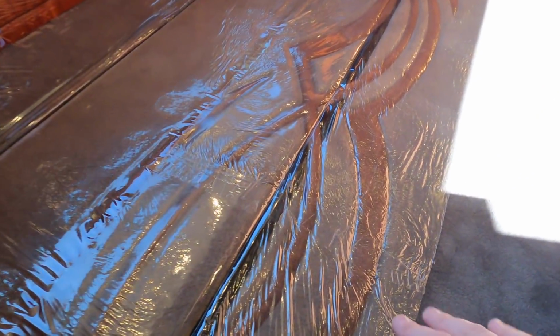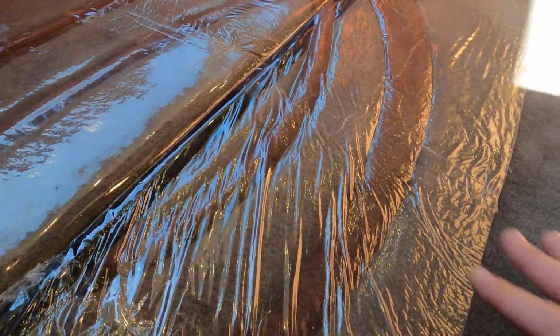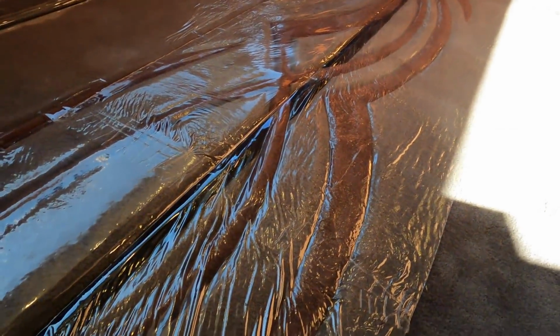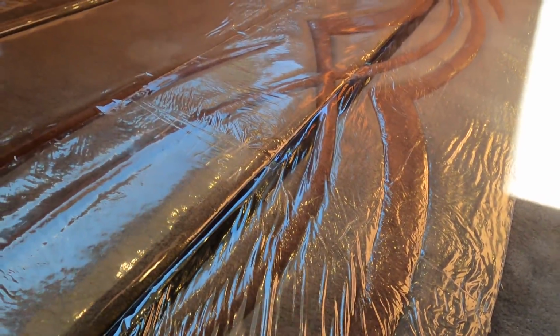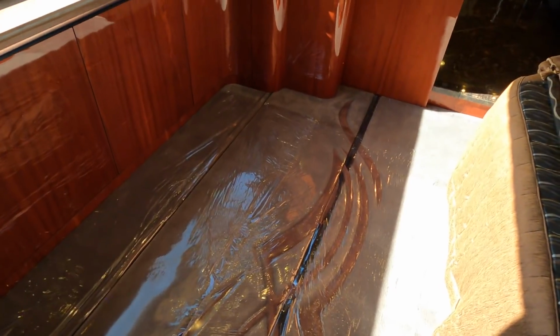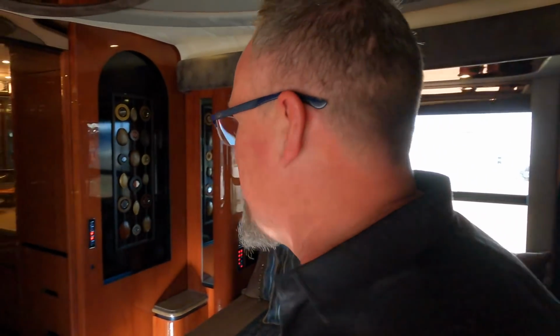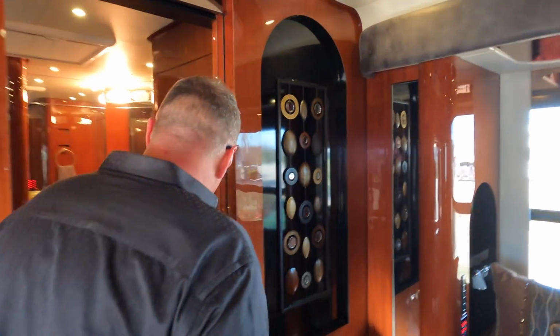I really like the detail work Newell Coach does with all of their carpets. It is wrapped right now to protect the carpets while it is listed for sale, but there's all kinds of high-end detail work. You can tell that's the real deal right there. We talked about the bed, rear bath, a bath and a half. They pretty much always have a rear master bath.